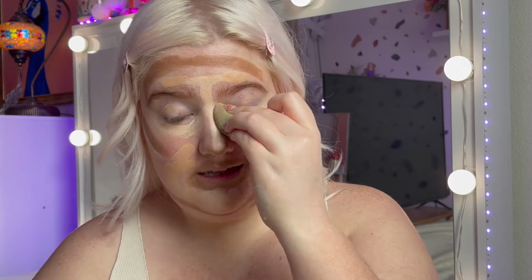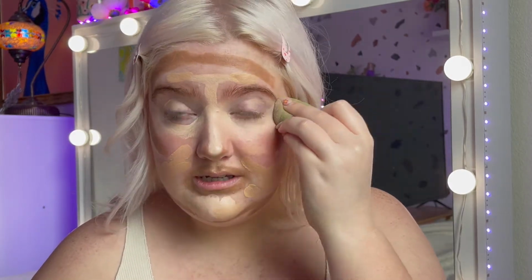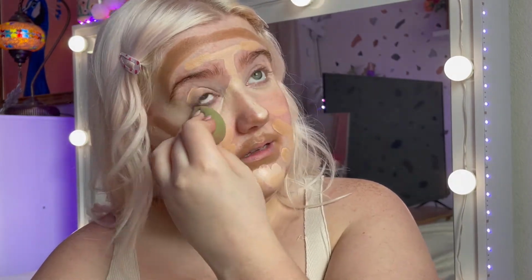It is still very small, but I'm going to start with the concealer. I like the contour to sit the longest because it'll be the most intense that way.